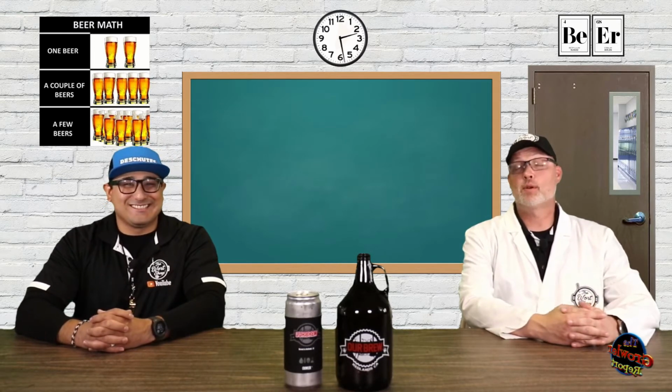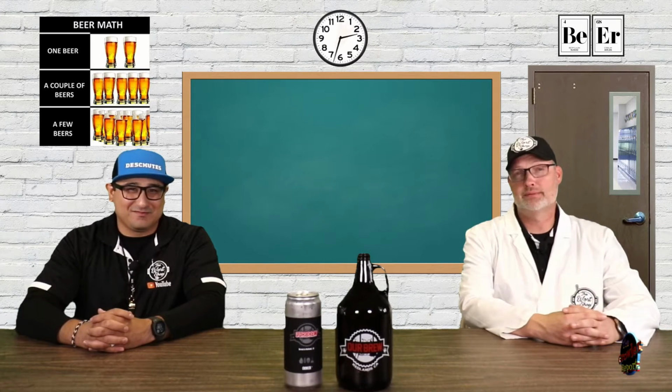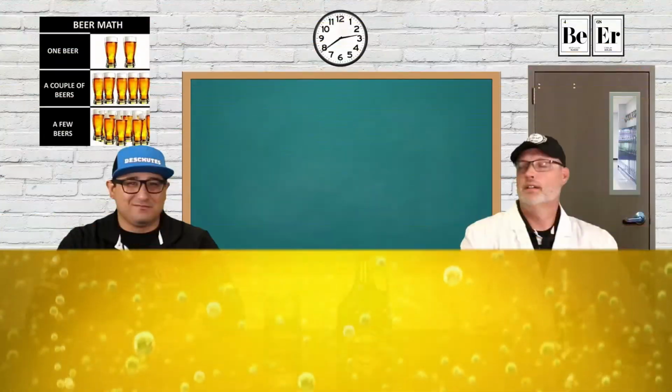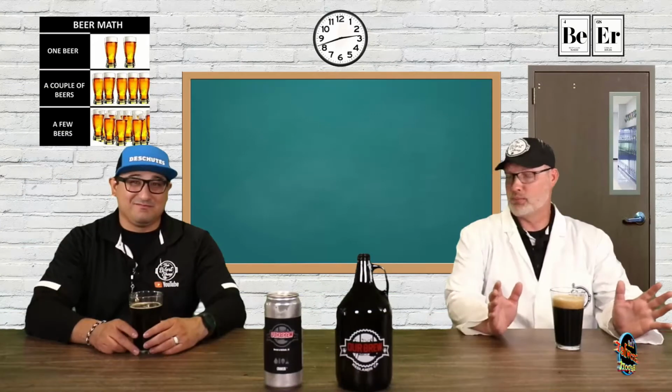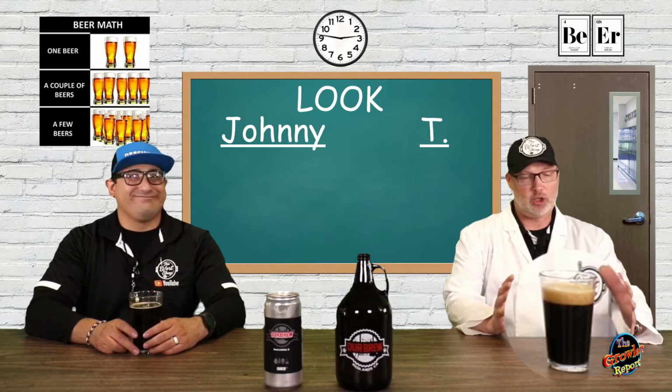That means we're going to have to go ahead and pop the top. We're going to have to pour them, and then we'll tell you what we're seeing, and then maybe what we're smelling, and hopefully what we're tasting. We'll be right back. Coach, we went ahead and just poured this beautiful, dark, decadent, absolutely gorgeous beer.